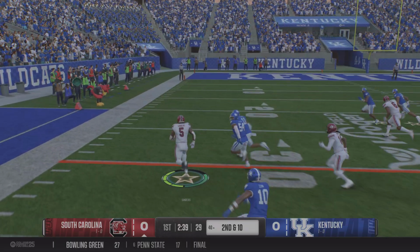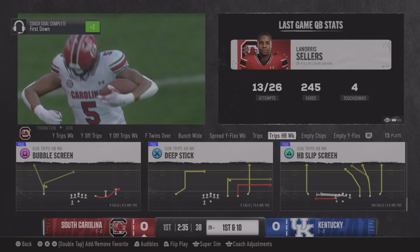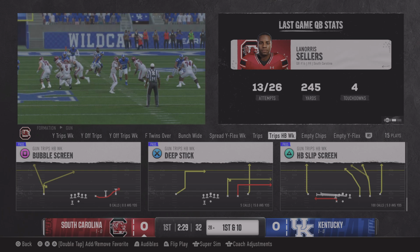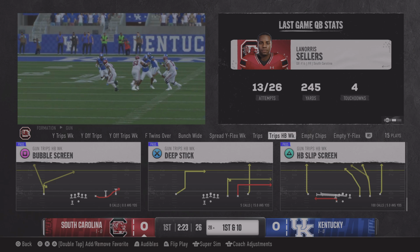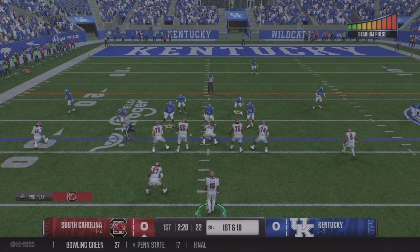Going to try to pop one on the screen. They finally get him stopped, but what a good job by that front wall to set up the screen and create some lanes for their running back. One of the things I love about this offense is they're very versatile in their passing attack. They throw to receivers and tight ends, and the screen game is big as well. This guy is a weapon, and you're seeing that here early.